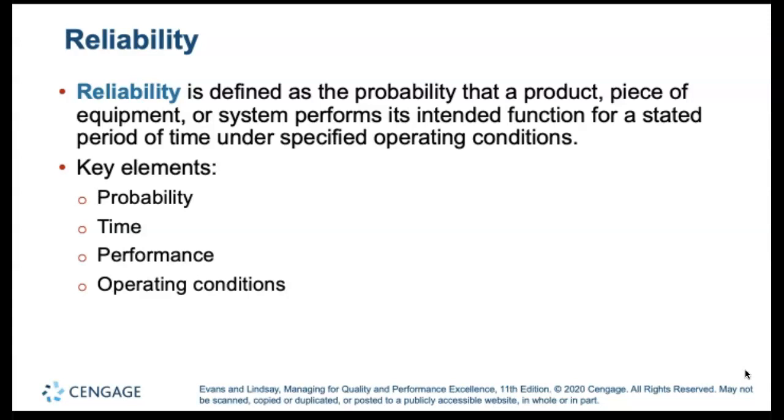So in other words, the conditions in which you drive your car, the time frame in which it's driven, and how it's driven. Probability allows comparison of different products and systems. Time allows us to measure the length of life of the product. Performance relates to the ability of the product to do what it is designed to do. And operating conditions specify the amount of usage and the environment in which the product is used.